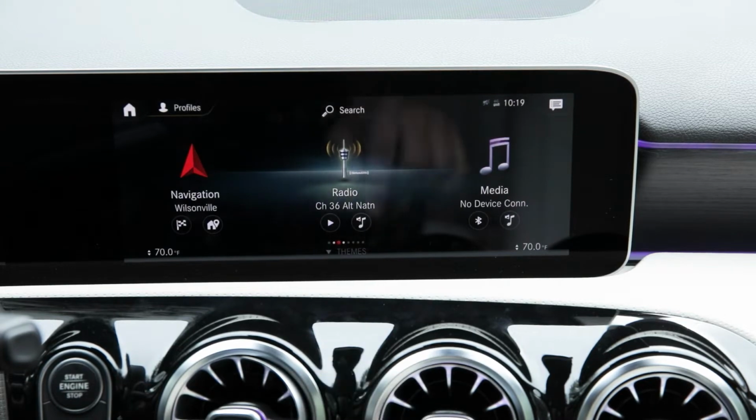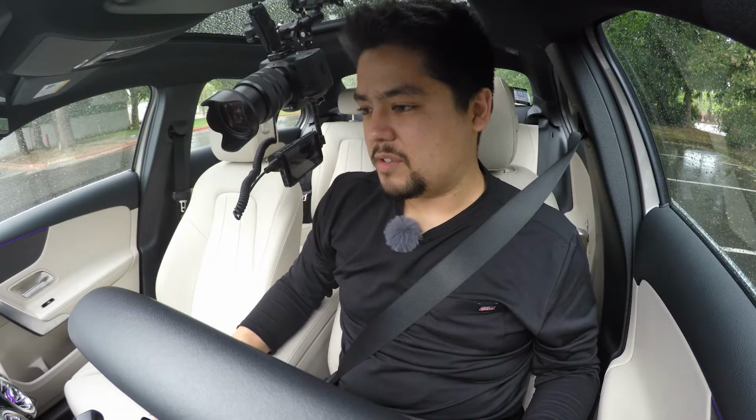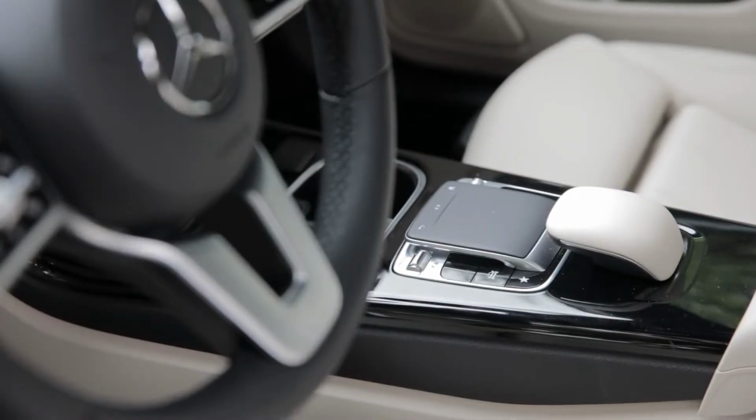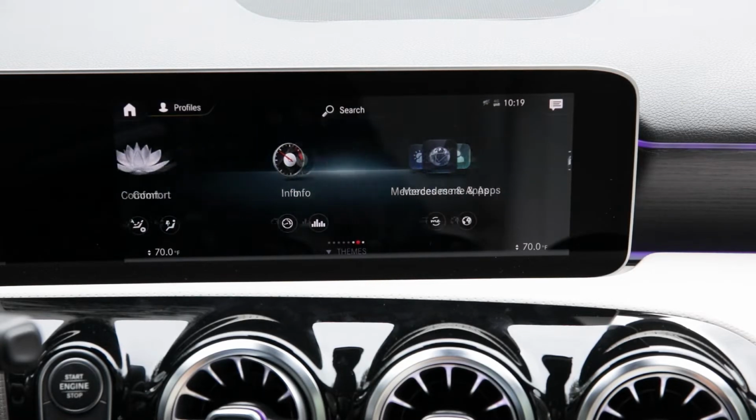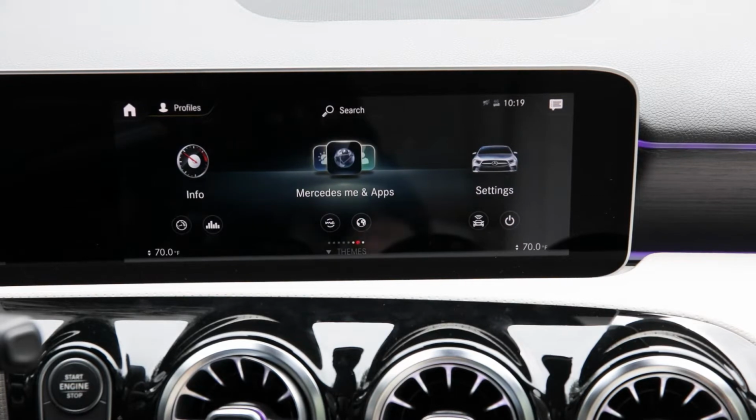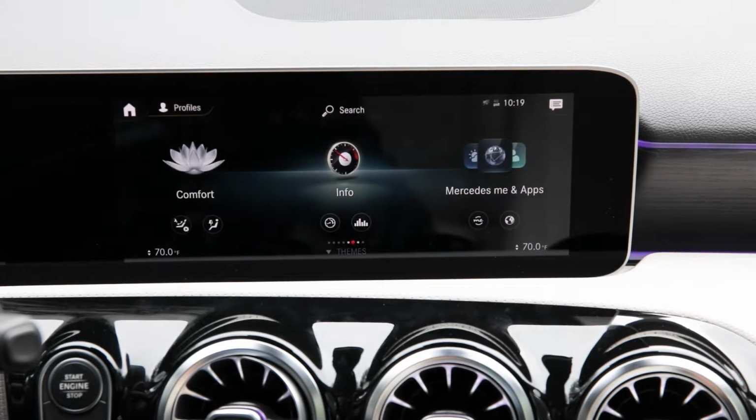But we also have a little pad down here that we can use to scroll through all our options, and it has haptic feedback. So every time you click, every time you hear that click, I'm actually feeling a click in the pad as well, so that's really cool. But even better than that is the assistant feature, which we'll show right now.